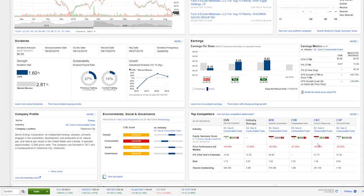So all these stocks have pretty bad analyst ratings and performance for the rest of the year. For Devon Energy, beta is pretty high. That means the stock is more volatile than the stock market, and the reason to buy this stock is mostly because of their good fundamentals in the PE ratios and such.